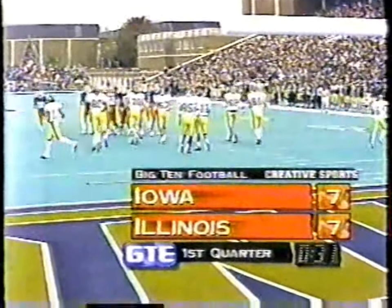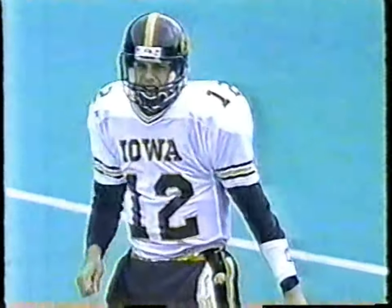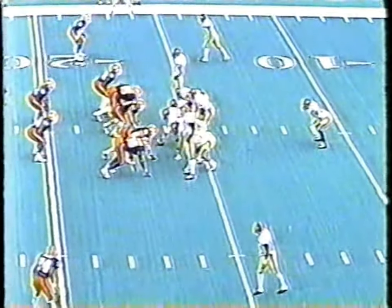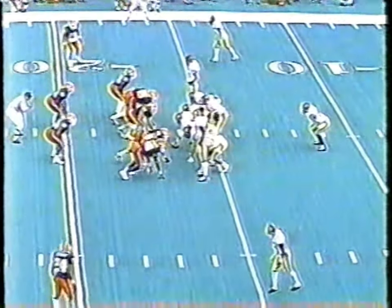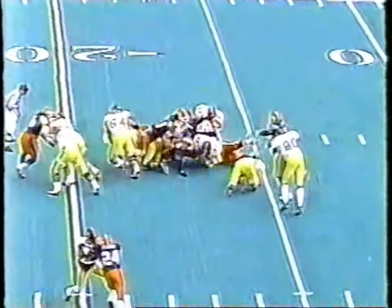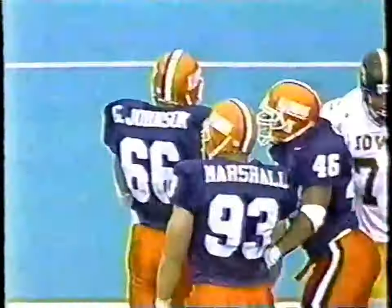Illinois playing well defensively, and Iowa comes up to the line of scrimmage. Quarterback Matt Sherman. Berger with a long setback. Michael Berger. And they go to Berger, and Garrett Johnson makes the hit. No gain, back to the 16-yard line. It'll be a 2nd down and 10 coming up.